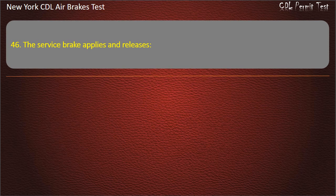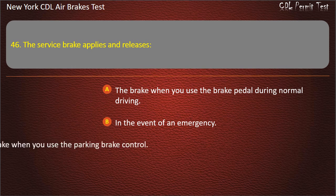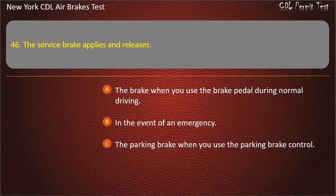Question 46. The service brake applies and releases. The brake when you use the brake pedal during normal driving. In the event of an emergency. The parking brake when you use the parking brake control. Answer. The brake when you use the brake pedal during normal driving.